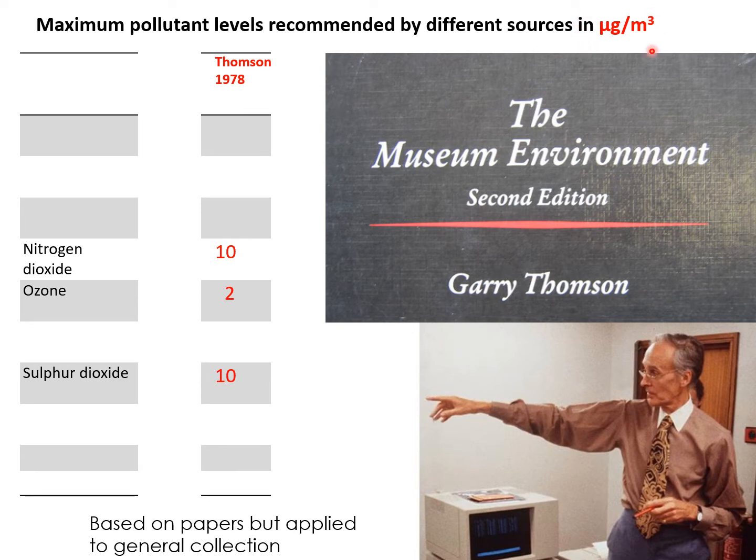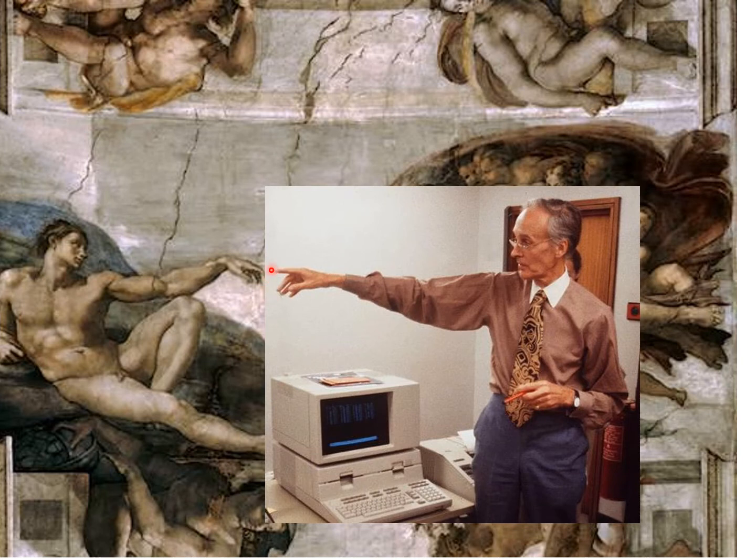The unit of maximum concentration allowed is micrograms per cubic meter. For nitrogen dioxide, he said the limit should be 10, 2 for ozone, and 10 for sulfur dioxide. What we have to remember is that those numbers are from observation on paper, but have been applied to the general collection. This is the picture of the second edition. It was somehow known as the Bible in conservation, and you could see that Thompson has a very mythic position, that somehow he has a good connection with the Bible issue, if I could say.